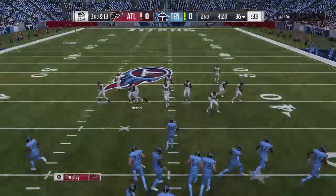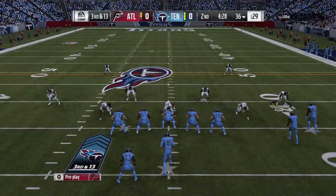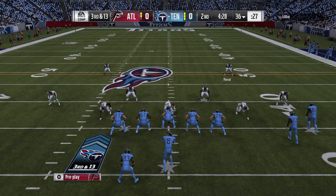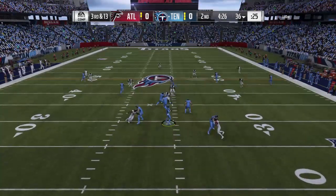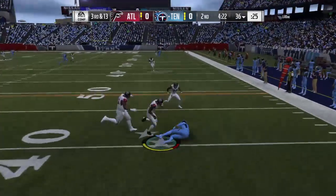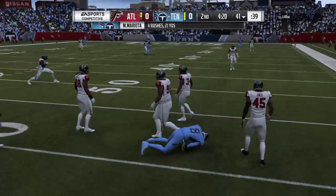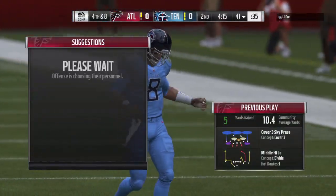An incomplete pass on that last play, and that means they'll need to come up with something here on 3rd down. Third and long here for Mariota. Now he's flushed out right. He may try and run for this. 5 yards that time out of the scramble, but now they're looking at a 4th down situation.